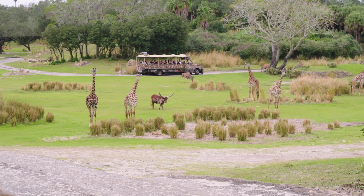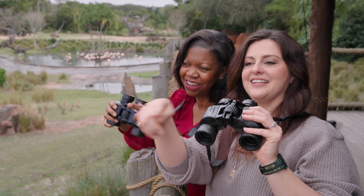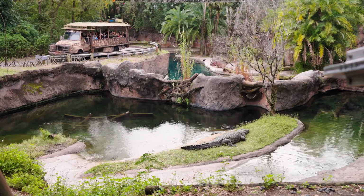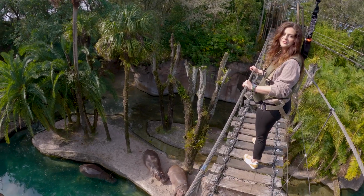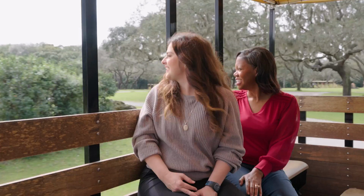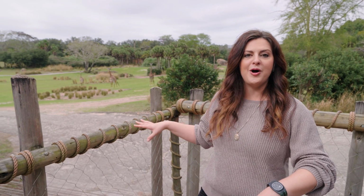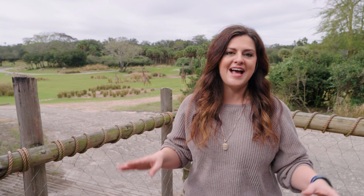Disney's Wild Africa Trek is a 3-hour tour that takes you right into the heart of the savannah. You get to cross a rope bridge over the crocodiles, participate in a hippo training experience, and go on a private safari that ends right here at the Boma, where you have an African-inspired snack.